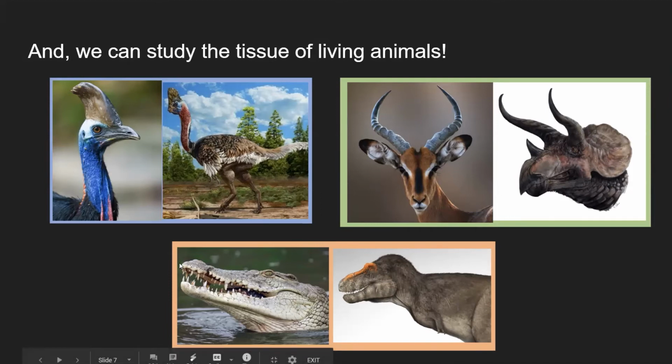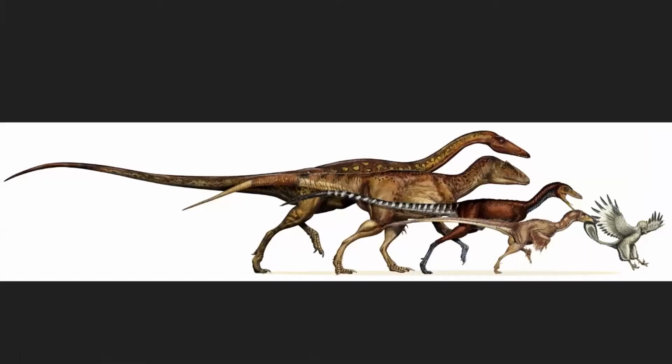So we can actually look at the skin of crocodiles and alligators and see similar structures that we might expect on T-Rex when it was alive. And part of why I'm really interested in theropod dinosaurs is because we do have living representatives of this group. Birds are living dinosaurs, and so we can study the diversity of birds to get a better idea of what theropod dinosaurs might have looked like.